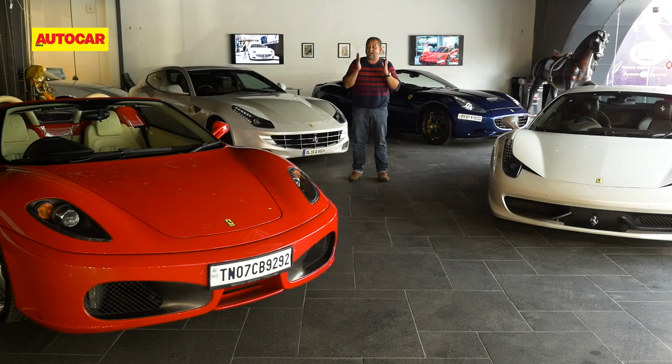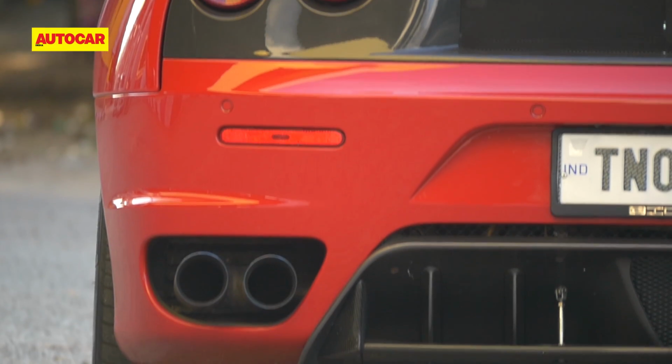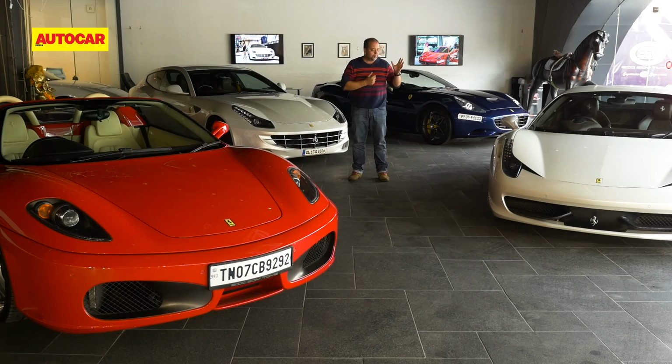The F430, I never expected to enjoy so much. An 11-year-old car, but it has a tremendous engine. And because your head is out there in the open, you feel it's right inside the engine bay. Tremendous noise, fantastic acceleration, all that mid-engine handling, a really analog experience. But it's this one that will finally make the cut.